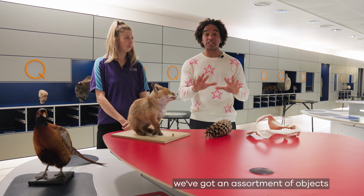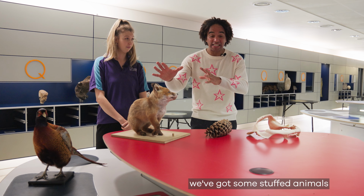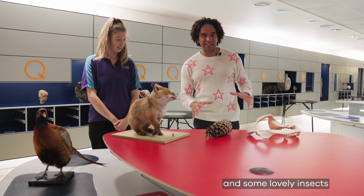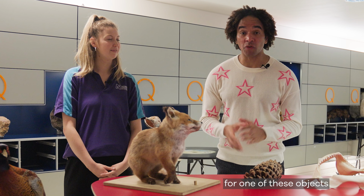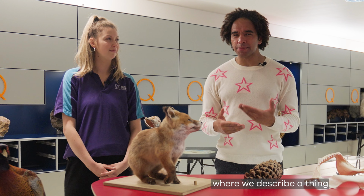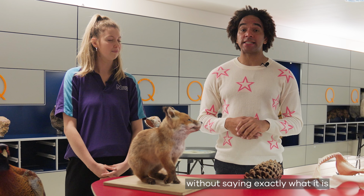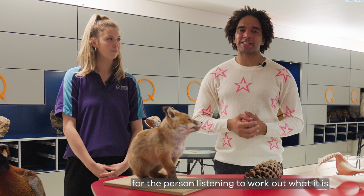So on the table, we've got an assortment of objects. We've got a pine cone, a shark's jaw, we've got some stuffed animals, and some lovely insects, which we'll be showing you in a moment. We're going to create a little riddle for one of these objects. A riddle is basically a little word game where we describe a thing without saying exactly what it is. We give just enough information for the person listening to work out what it is.